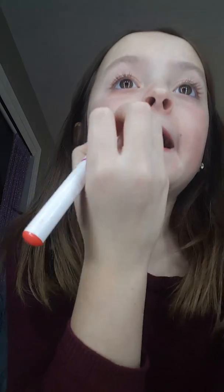Mwah! Too red. Guys, on my mirror, it does not look that red. So just know, everything you see on here, it's a little bit lighter on my mirror. Now, my lips don't look big enough, do they? Like, they don't. So I'm using this thingy to make them look bigger.